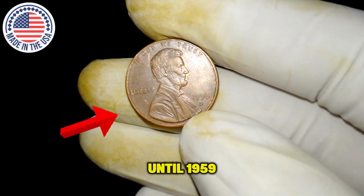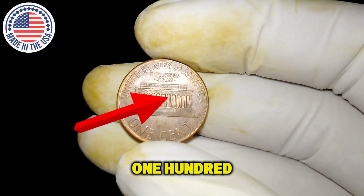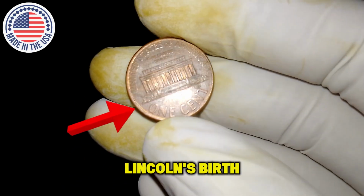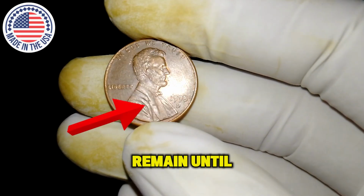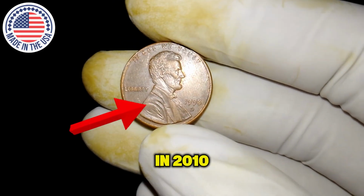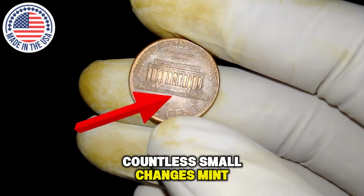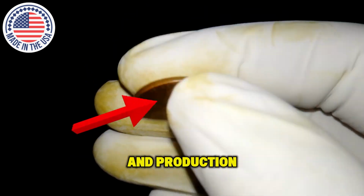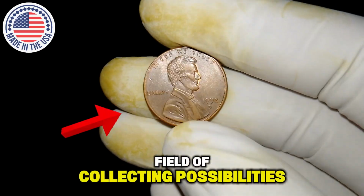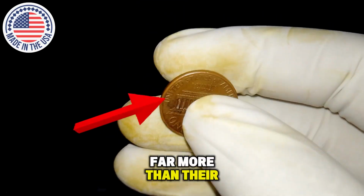until 1959 when the wheat reverse was replaced with the Lincoln Memorial in recognition of the 150th anniversary of Lincoln's birth, a reverse that itself would remain until 2008 before being replaced by the Union Shield design in 2010, and through these decades, countless small changes, mint mark variations, and production quirks have created a vast field of collecting possibilities, with some coins worth far more than their face value.